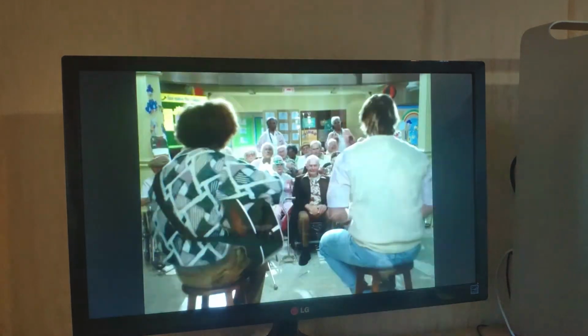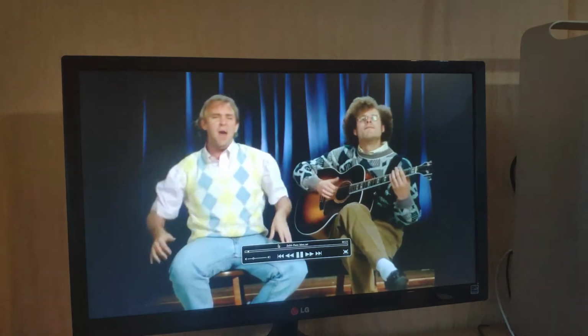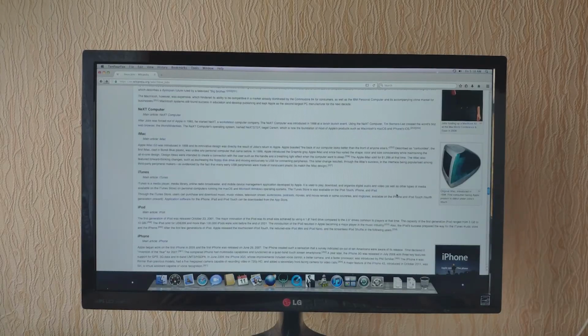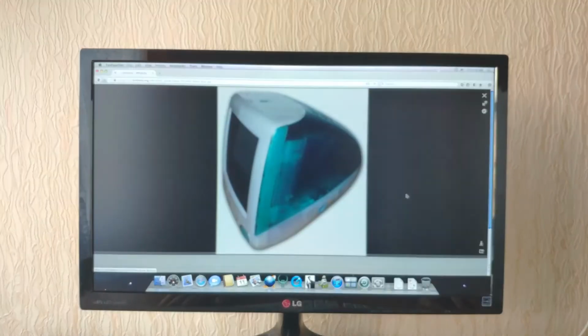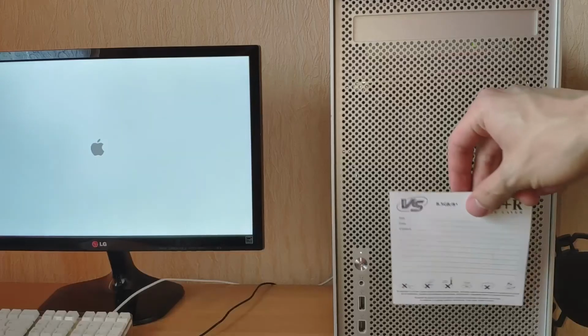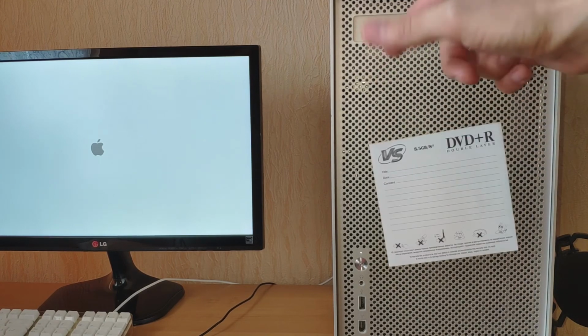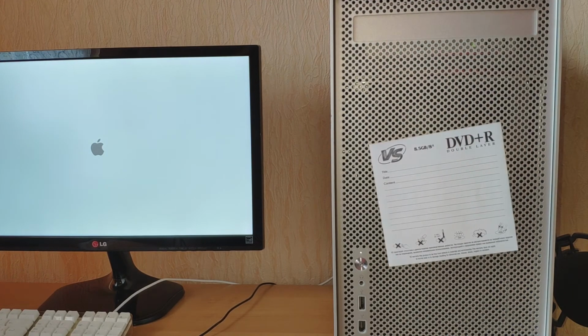You cannot use new programs. You can't watch videos in 4K, but you can watch videos in Full HD. The time of this computer is gone, and this is normal. But this computer is worthy of respect. Even after 15 years, it looks and works very nice. It was the best computer in its time.